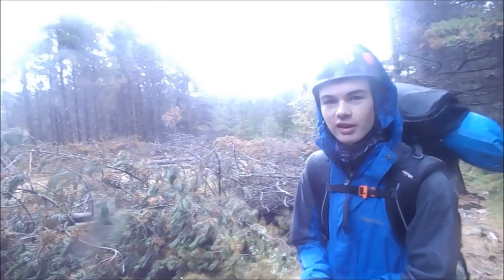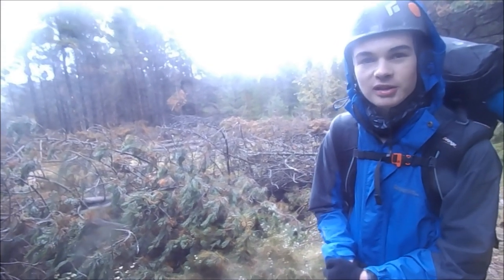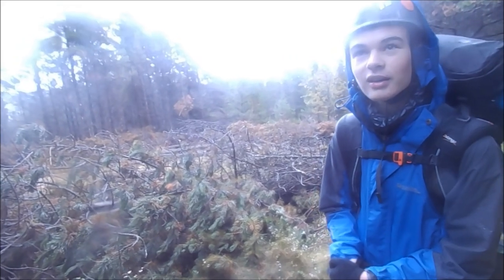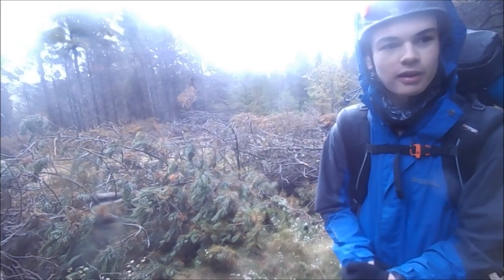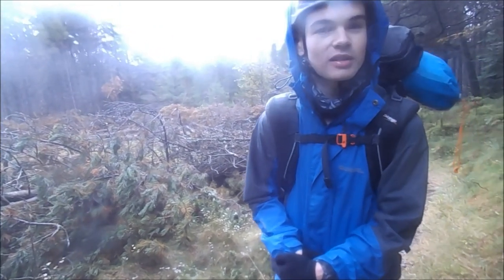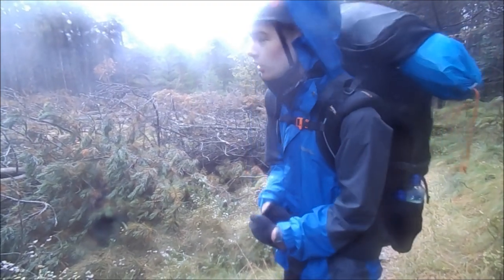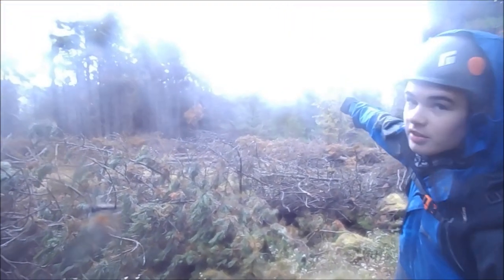So we've just descended from Diffwys now. We basically walked down a stream all the way and it's been really, really bad weather. And that's why we haven't been filming as much, because the camera would just get too wet. But now we're in this forest, we're near our pickup zone. And you can see that mountain in the distance there is Y Garn, which is 629 meters high. And so yeah, let's get to the car and get warm.